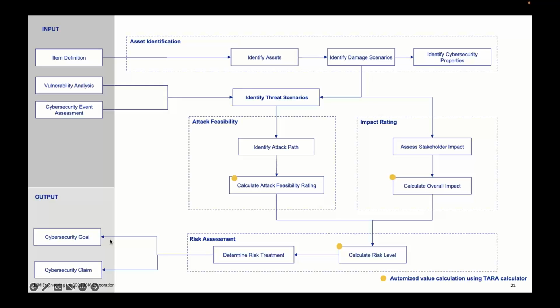The output being you have cybersecurity goals or claims which act as high-level requirements to feed the entire product development from a security perspective. Okay, so I'm going to keep this slide and I'll request Kara to open the floor for questions if we have any. We sure do.